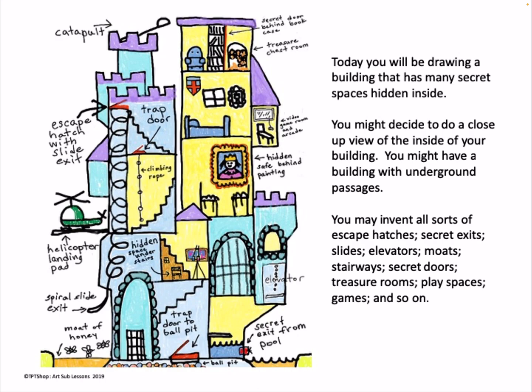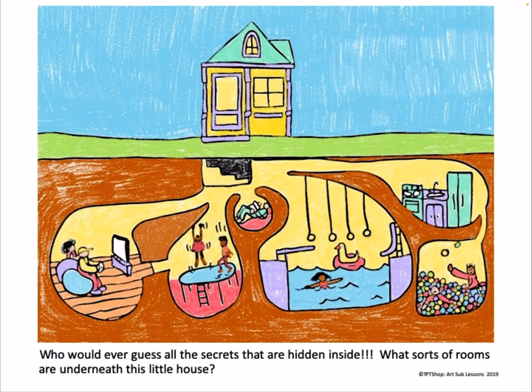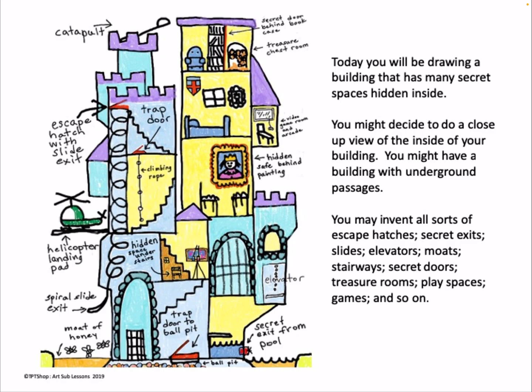You've got a lot of options here. Maybe you decide to do a close-up view of the building, where you see all of the inside pieces in those hidden rooms and passages, kind of like you see on the left here. Or maybe you might have a building with underground passages, more like this. Or maybe you do something entirely different. Perhaps your home is built by a tree and there's a secret tree house inside of it. Or like that castle we saw with a mountain behind your place, and you've got some hidden rooms or something back there. This is your opportunity to be creative.